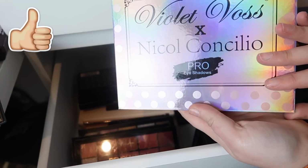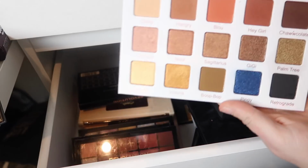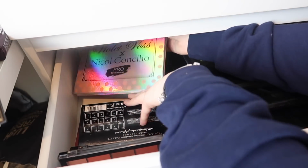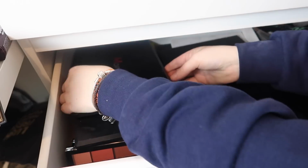Next I have my Violet Voss palette. This is the first ever Violet Voss palette I've got, and I love this because it's kind of like neutral shades, but they're so pigmented. I'm not a fan of neutral shades really, but that one is a winner. So I'm going to put these back to one side.